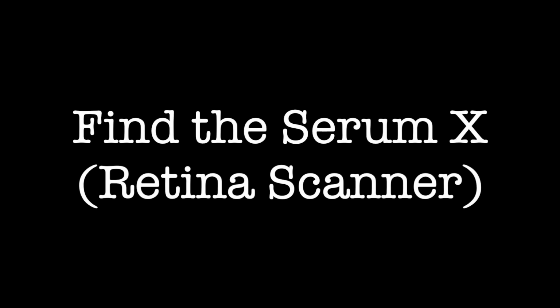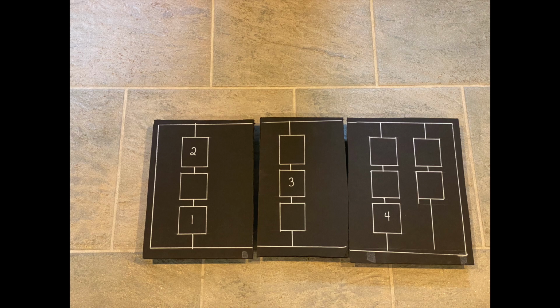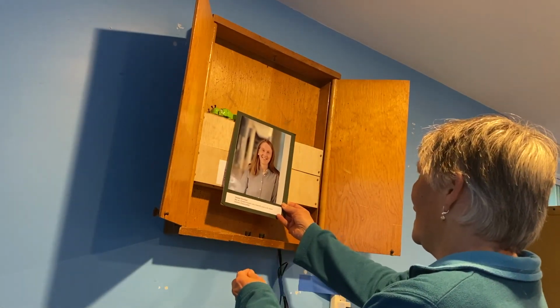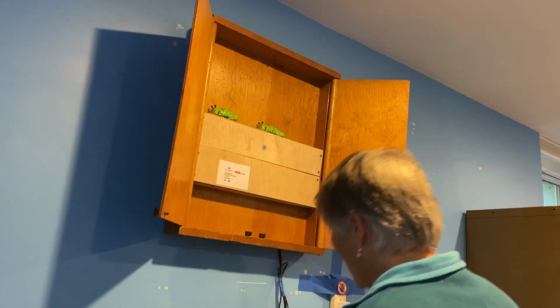Once players had all three molecules, they had all of the tools they needed in order to finish the room. Pictures 1 through 4 arranged, and I put a border around the set so they would know which one was on which end. And people picked that up really quickly and went back out into the hallway to consult. And they picked Hannah Rowland, Matt Buffington, Akito Kawahara, and Elisa Tomas. And then they just had to scan those in order on the retina scanner.